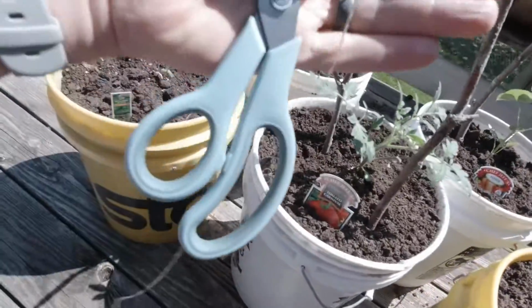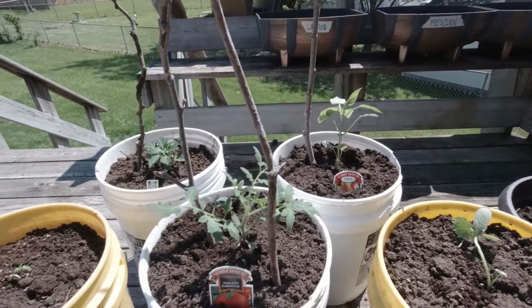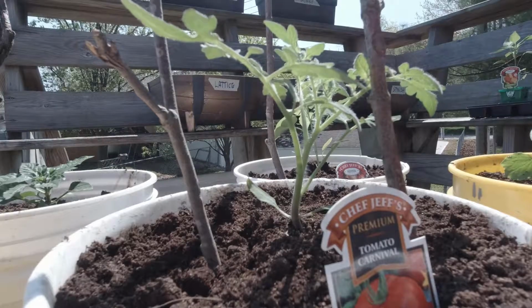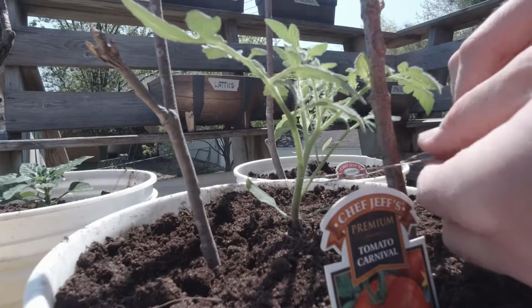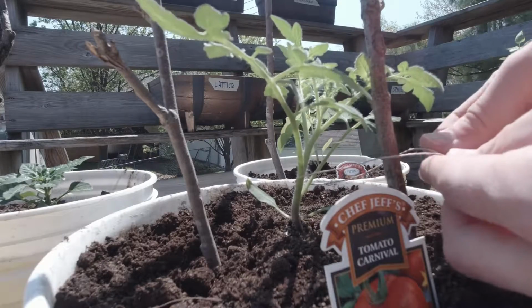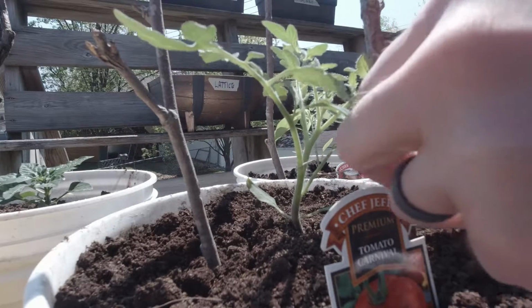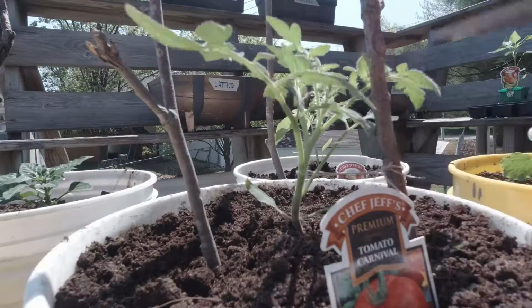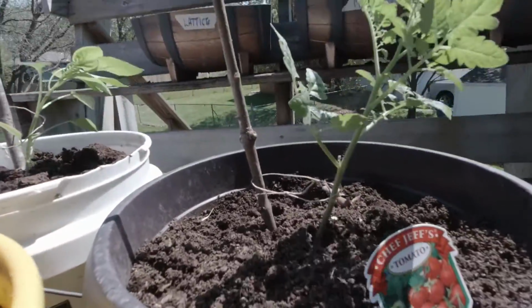Not too shabby. Now I just gotta get some twine and loosely tie it up against that, and that way if there's any strong wind, these bad boys are supported. So that's what we gonna do. Boom, it's already working. Look at that. There you go. Simple, short.